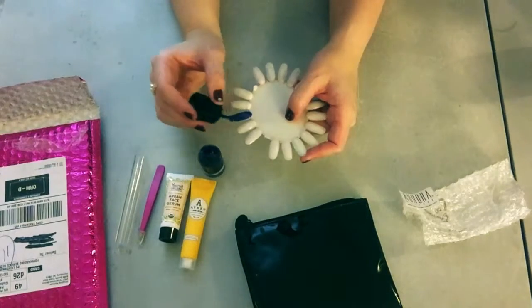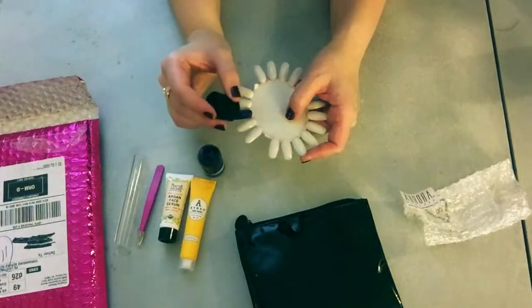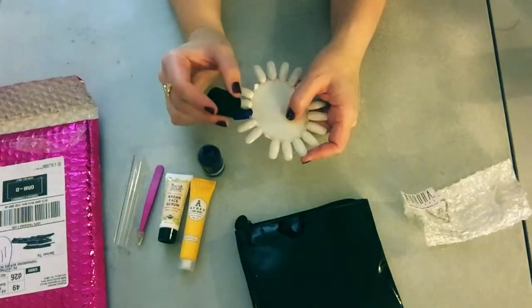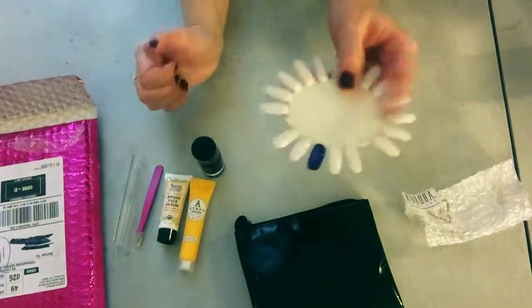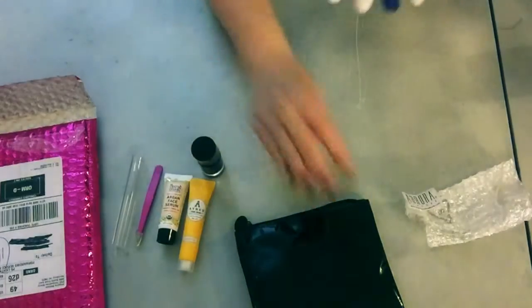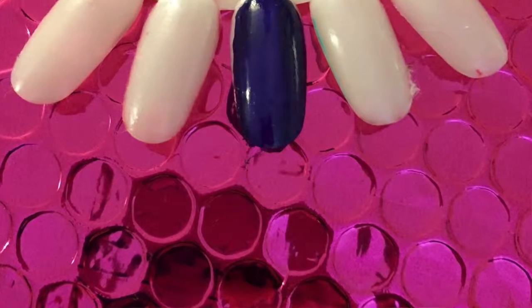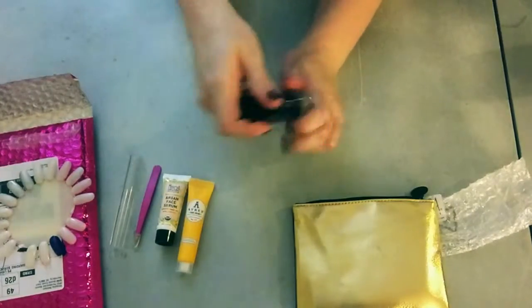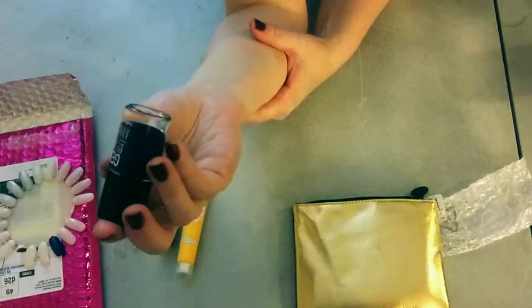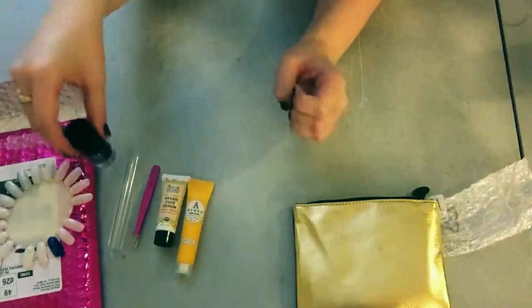It seems kind of streaky, but you can't really tell until you actually put it on your nails. So it'll probably need 2 coats, though, I'm guessing, if not 3. But it is a fun blue color, which might show up better with that. So yeah, I'll try that out. It's kind of an indigo, bluish purple color. And I like getting these sample sizes of nail polish, though this might be full size. This is pretty big. Just because I can usually never go through a whole bottle anyway.